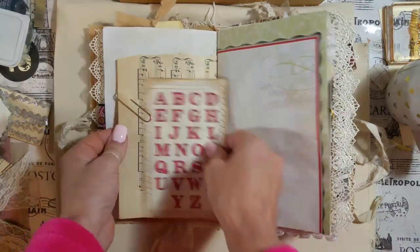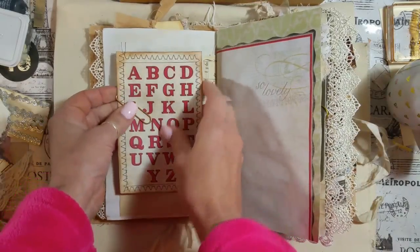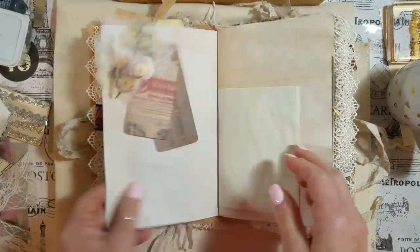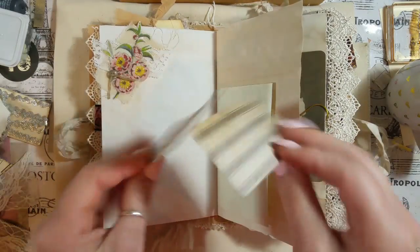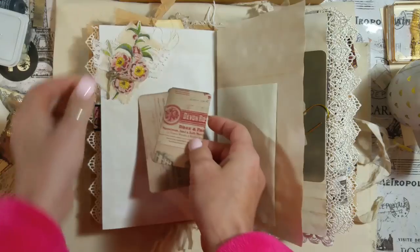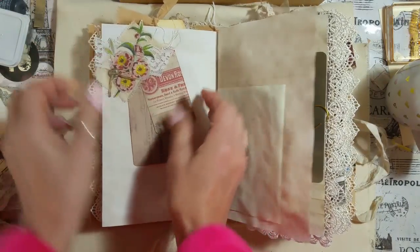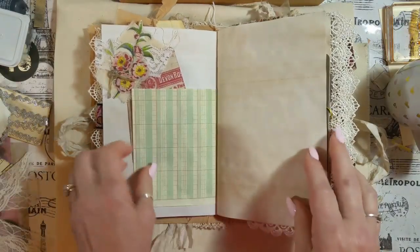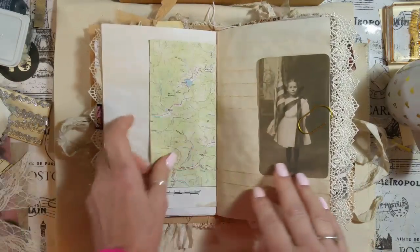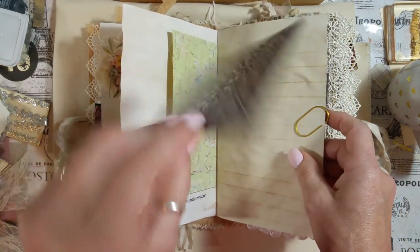And this is some music paper. So they're on all of these. I love the way that makes it feel. Another little tuck spot for these two. Let's see. I see a string on there. Ledger paper, map, Tim Holtz playing card, this little girl.